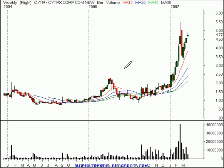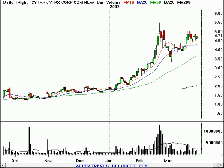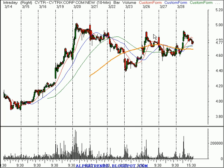CYTR is the symbol for CytRx, and you can see here on the weekly and monthly chart that it's up near all-time highs. The stock rallied on big volume over here, pulled back on lighter volume. We had another volume move right in here, and it's been consolidating on light volume once again as that 10-day moving average is now back up to the 20, which is above the 50, and they're all advancing. The stock is low priced, but the average daily volume is 2.2 million shares over the last 20 days.